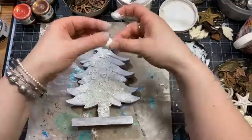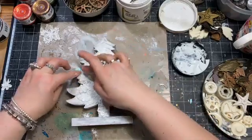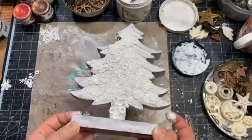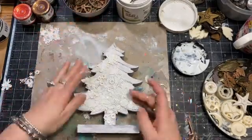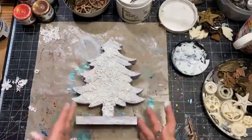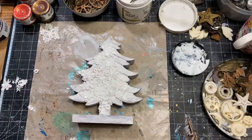Okay, the last flower, maybe I'm going to put it here, so you can have a look. This is what we have done, just using bits and pieces of lace. And then on the top there's going to be a star. And of course, I told you I want to add a bit of a steampunk vibe to it.